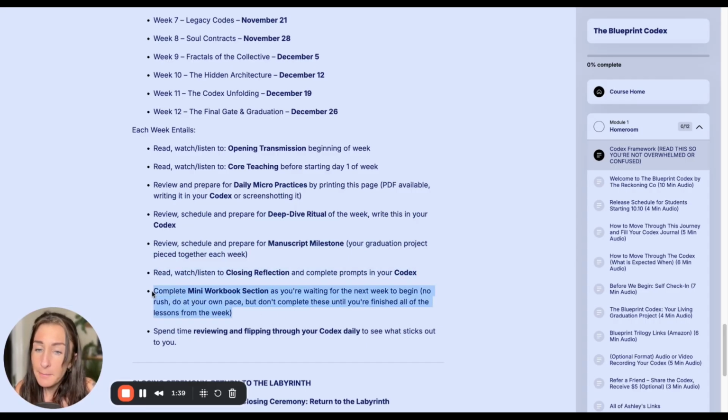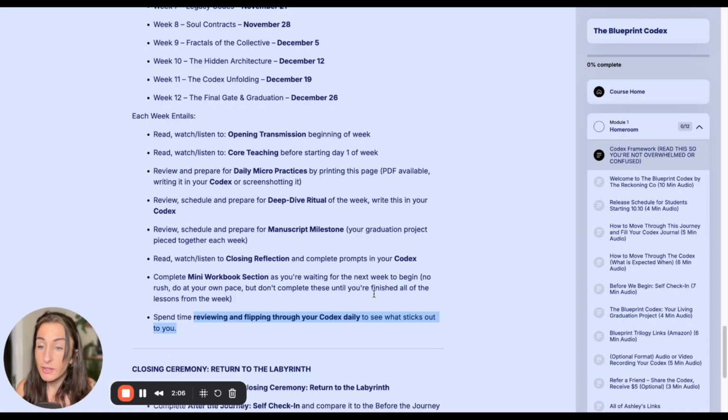There's also a mini workbook section that you can complete in between weeks, or you can do throughout the week. I would recommend doing those workbook sections. If you want to do it not during the week, I would recommend doing it the week after. So learn the lesson or get the perspective, and then the following week do that workbook page if you want to add that in. And then you can also just review and flip through your Codex daily or weekly.